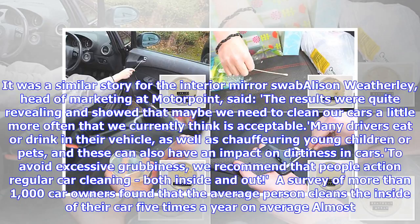Alicine Weatherla, head of marketing at Motorpoint, said, "The results were quite revealing and showed that maybe we need to clean our cars a little more often than we currently think is acceptable. Many drivers eat or drink in their vehicle, as well as chauffeuring young children or pets, and these can also have an impact on dirtiness in cars. To avoid excessive grubbiness, we recommend that people action regular car cleaning, both inside and out."